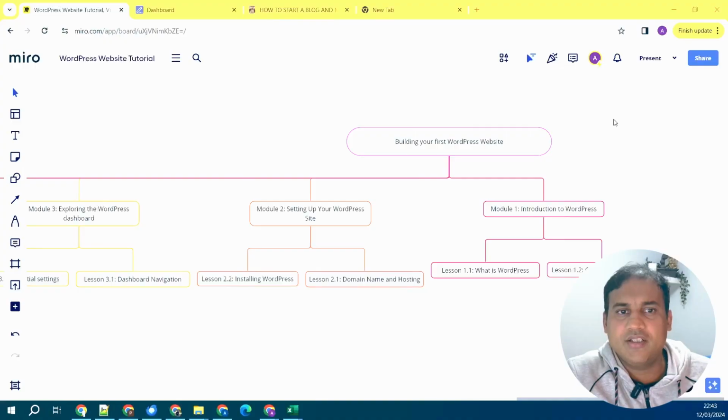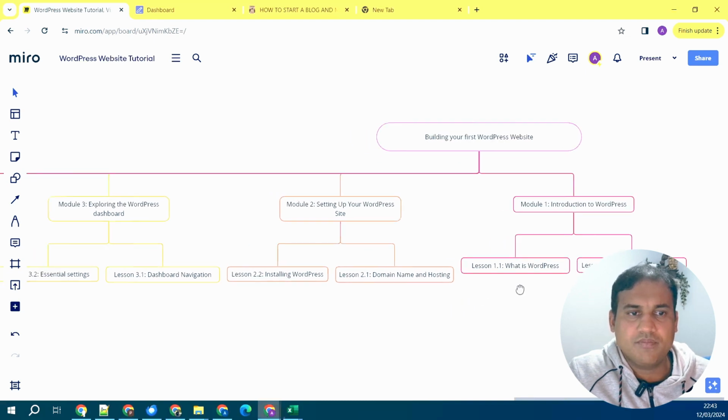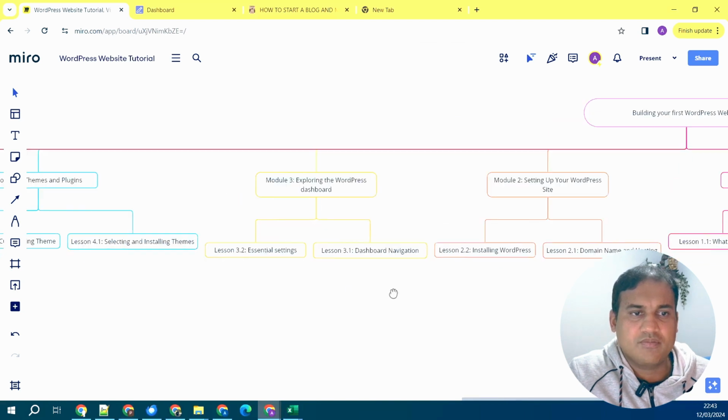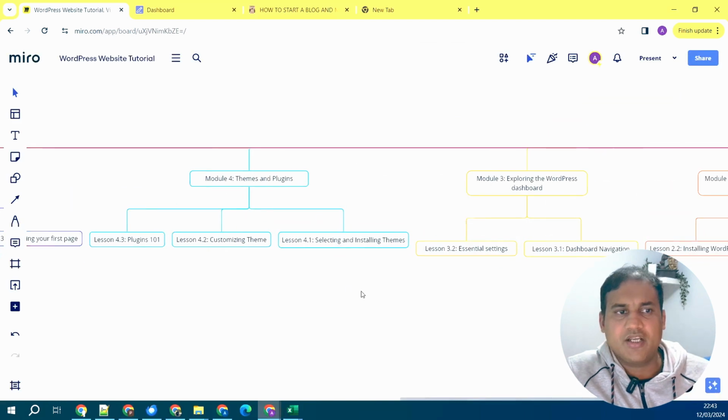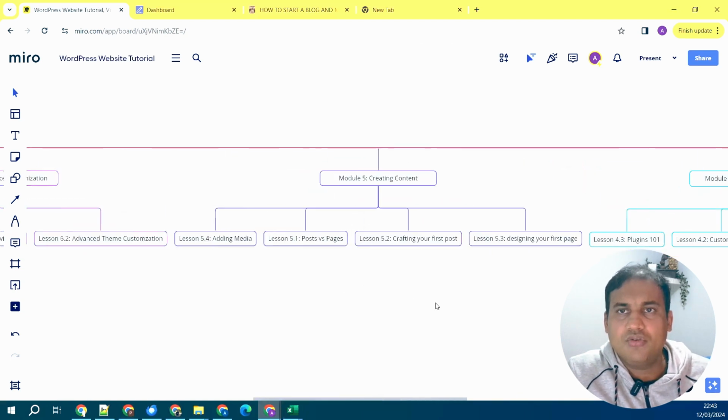Now before jumping on to the details, I will show the screen, and in the screen you can see I have created a kind of modules where I would introduce WordPress. I would tell you how to set up your WordPress website, how to explore the dashboard. Then there will be themes and plugins that you can install. Then how you can create content.